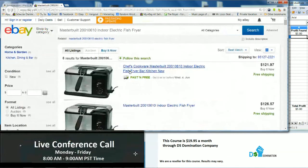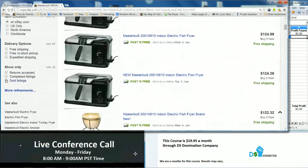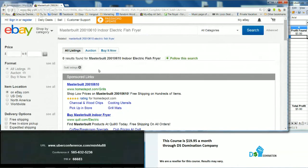And as you can see, this item is selling on eBay. Then I'll go into the left side of the screen. I'll click on sold listing. Oh, nothing sold right here. And this is another way we can research this item. We're in the sold listing section, but nothing sold showed up.